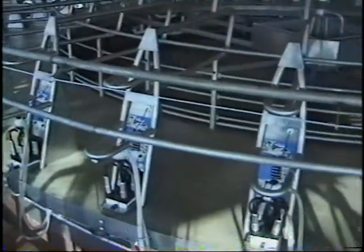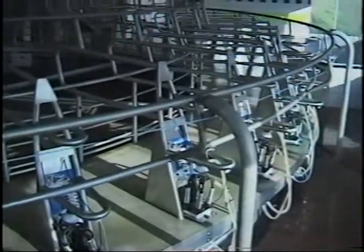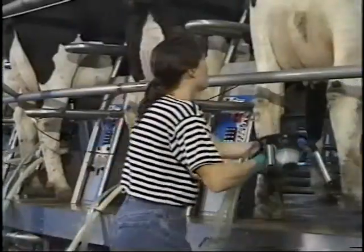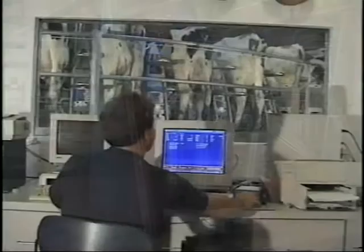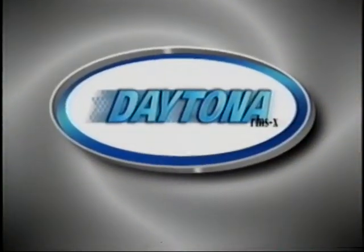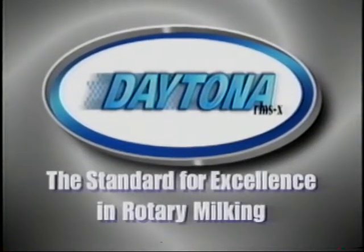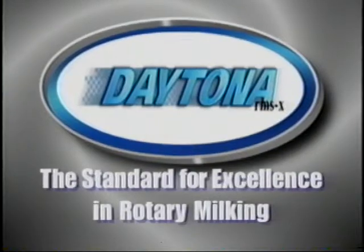Well, there you have it. Bou-Matic has the big picture perspective when it comes to rotary stalls. From cows to milkers, from equipment to return on investment, the view is clear. The Daytona RMS-X exterior rotary milking system from Bou-Matic, the standard for excellence in rotary milking.